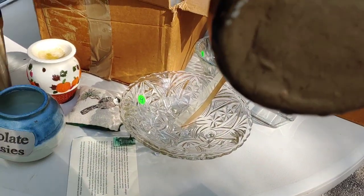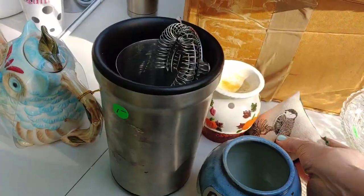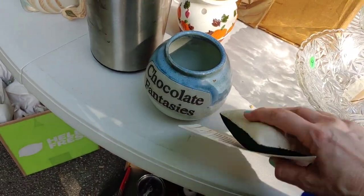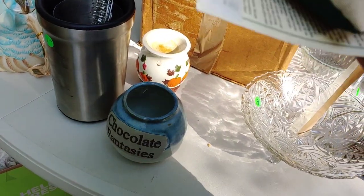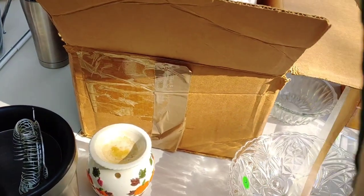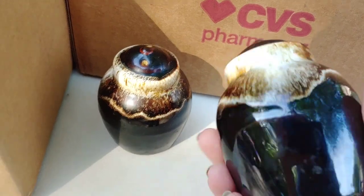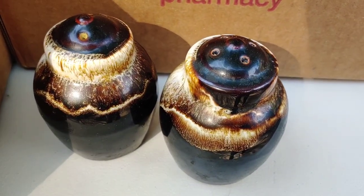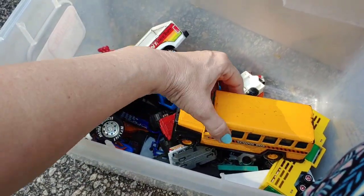Oh, that's a little too wonky. I think we'll pass on that guy. Pretty. Looks like it was $10 new. The scent is still working on it, believe it or not. I am such a sucker for the brown drip glaze stuff, but it just doesn't sell for some reason, but I love it. I love the look of it. Look at those salt and pepper shakers. They're awesome.